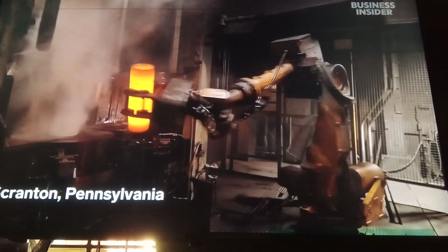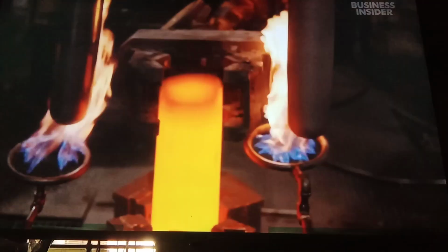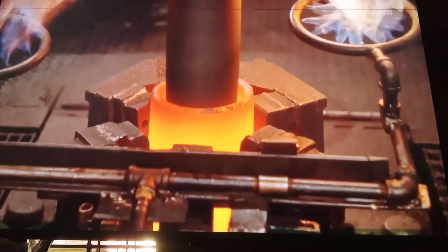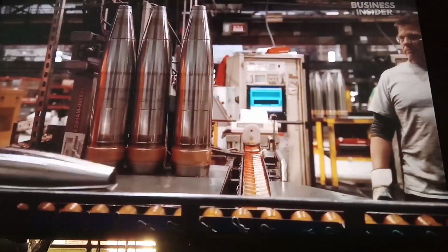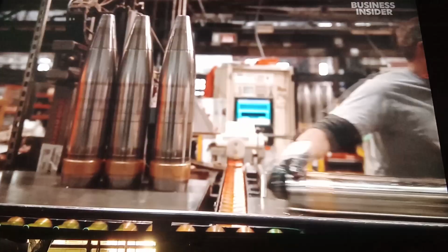And this factory in Pennsylvania is making Ukraine's most important ammo, the 155mm shells used in artillery guns. The U.S. Army is producing about 35,000 rounds of them every month, more than double what it was making before the war.